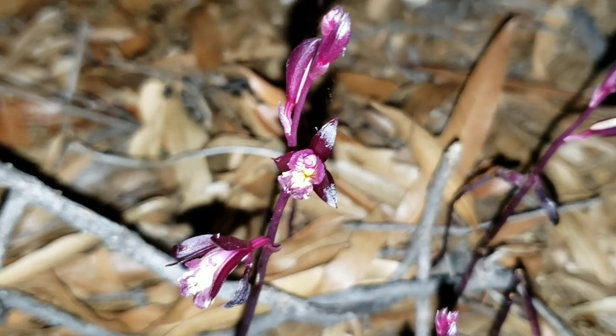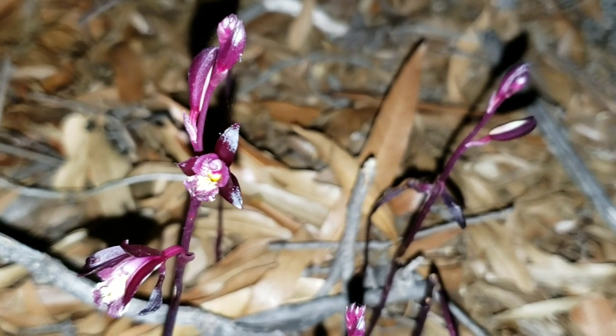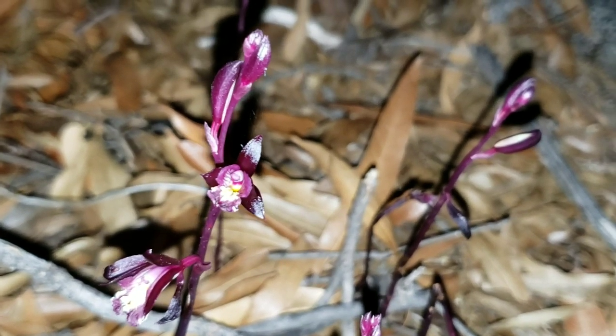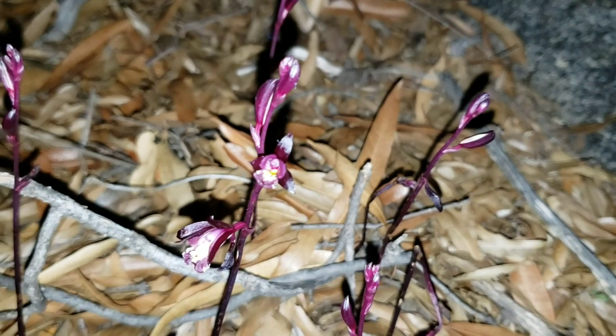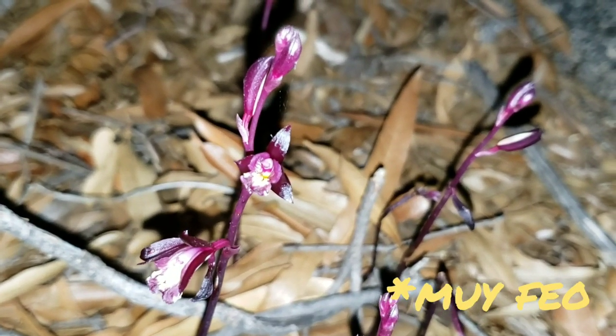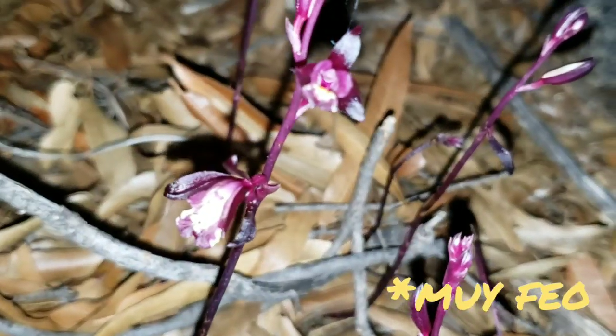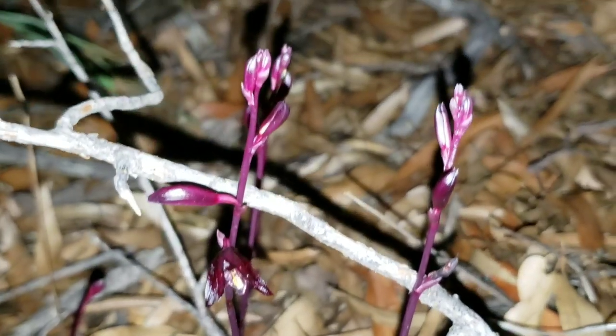Which is just kind of like what the rich are doing today in the United States of America. They're kind of just fucking us all. But except the rich are nowhere near as beautiful as this orchid. In fact, they kind of fail. But this orchid, on the other hand, is really something else. Anyway, there you go. A mycoheterotrophic member of the Orchidaceae.